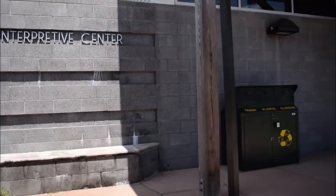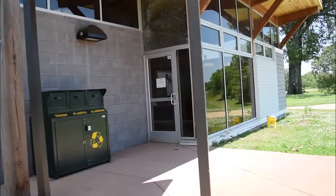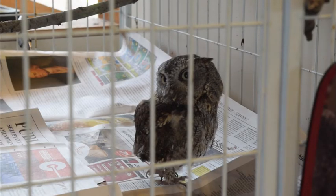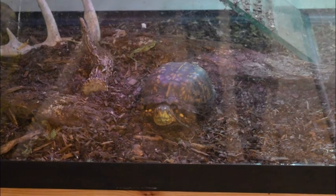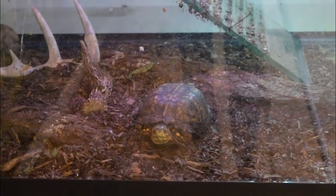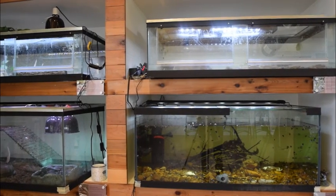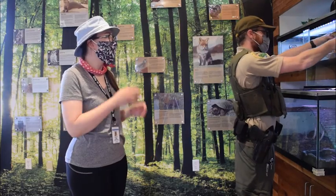We were a couple of lucky ducks because Ranger Dakota Muller was there, and he was able to show us around the inside of the Shelby Bluff Center. Inside are lots of different animals that the park cares for. All of these animals have been injured or are too used to being around people and cannot return to the wild. Is this a corn snake?